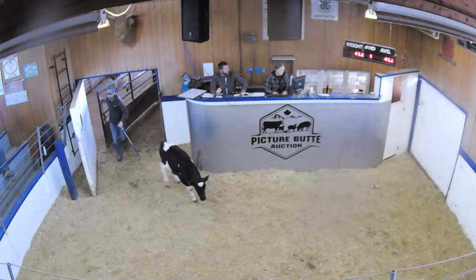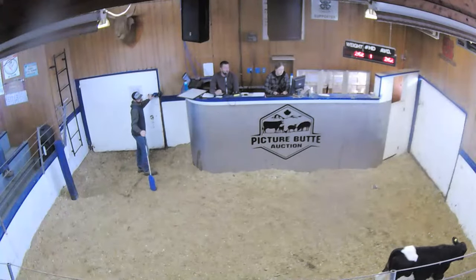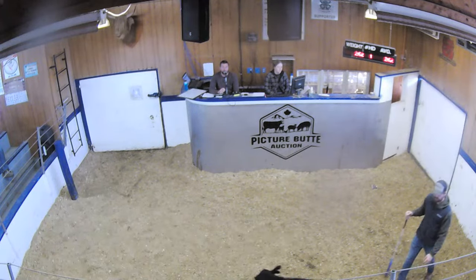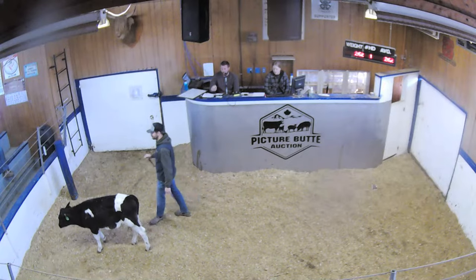262 pounds. They're here. A bit of gold on him, but about $4. I have $4 and $3 and $3 on him. Bid of 250, bid of 55, 250, bid of 55.